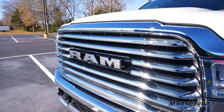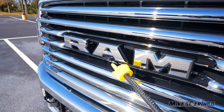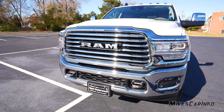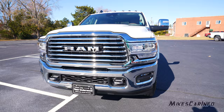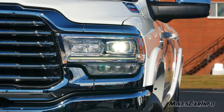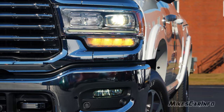Have the large Ram badge here with the hidden camera right there in the center. Also behind this grille are active grille shutters, so it'll close off when the cooling's not needed to help with airflow. So there's parking sensors across the front. Really cool looking hooks up here, chrome hooks. The headlights are LED projectors. You also have reflector LEDs for the fog lights.